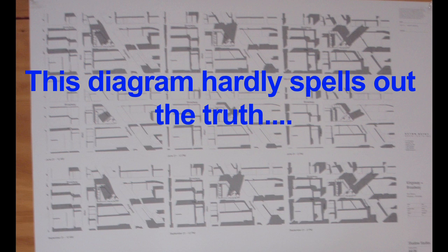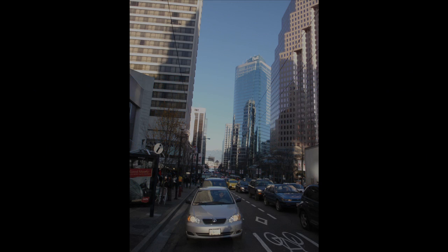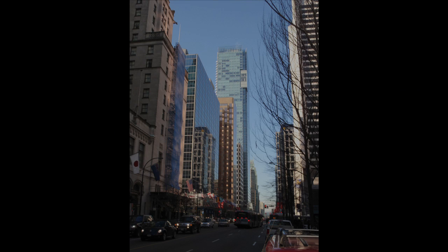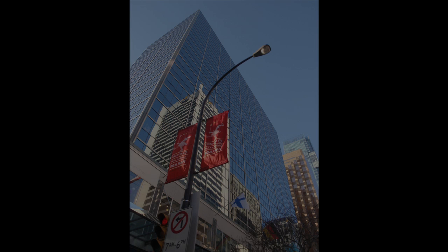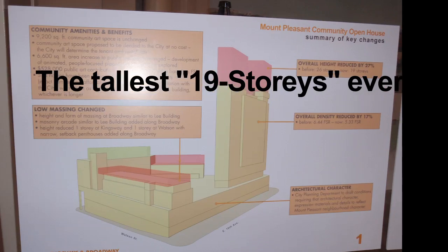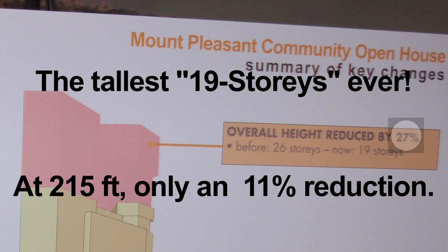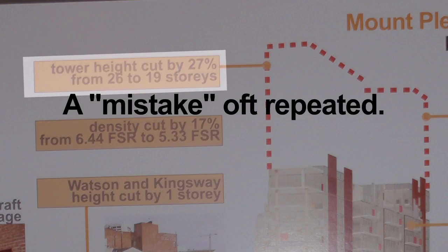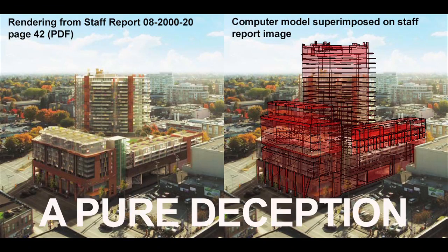At the January Rize open house, even these shadow diagrams were not brought, and they don't begin to tell the real story. There's misleading, and there's outright fabrication. None of these drawings measure up. Nothing tells the whole truth, as clearly shown here.